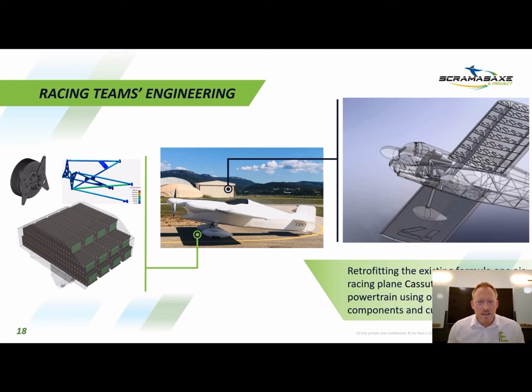Team Scramasacs is one of our French teams. These guys are also approaching it from a retrofitting point of view. They're taking a Cassett 3M, which is kind of the classic race plane, and these guys are kind of keeping it simple. What they're doing is they're taking all off-the-shelf components and putting them together in an optimized way. They're focusing on things like the wing structure, the wing shape. So you can see here in the picture that it's a square wing, what we call in racing a slab wing. And these guys are going to be taking that, making it more aerodynamic, and reshaping the cowling to fit an electric motor, and so on. So they're going to be focusing on those aspects of efficiency.